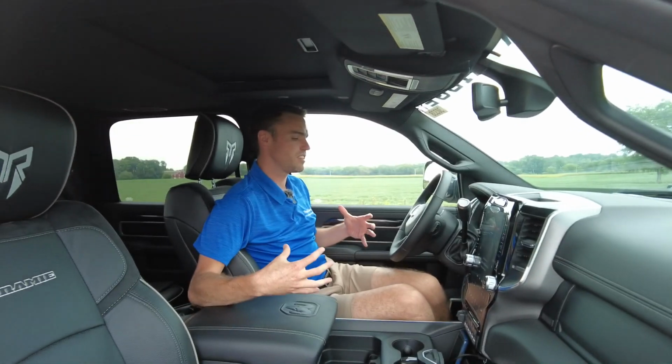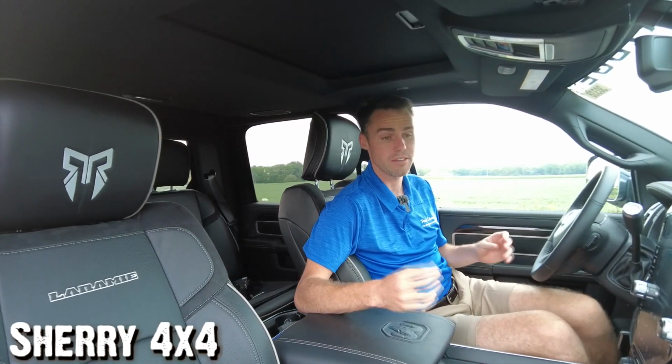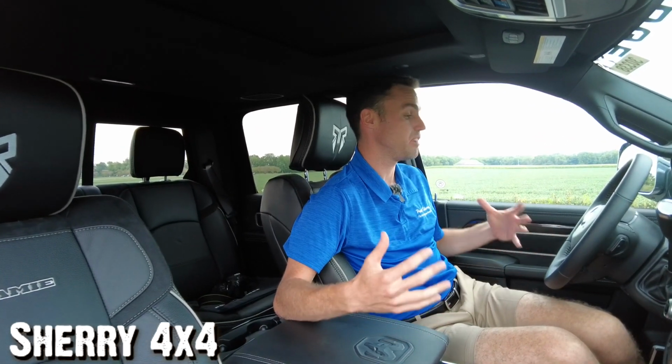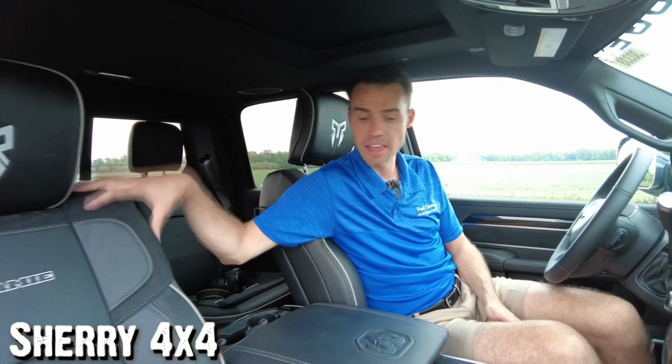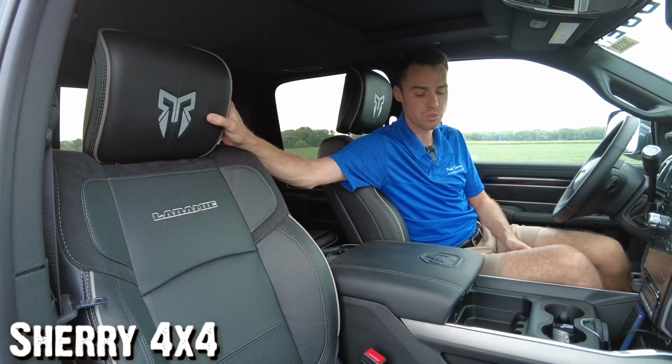pickup. All right, so inside the driver and passenger compartment, a really nice, comfortable truck to drive. And driving down the road, Brian drove over here, he said it actually drives really well. He goes, it actually doesn't feel as big as it is. Leather seats again up here. You got your Laramie badging. Also in the headrest, you're gonna have your custom Rocky Ridge badging up here as well.